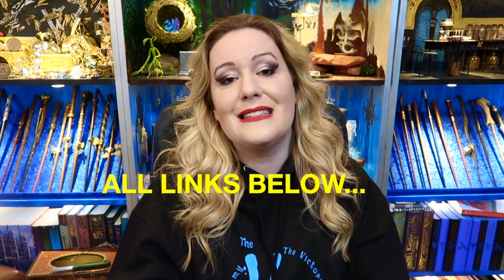However, these Quidditch flags and the items I'm showing you today are only available in the US. But at the moment, all the links are down below for you. The good thing is, though, that these items are actually filtering down to other parts of Bradford Exchange, because Bradford Exchange is all over the world. We have one in the UK, and I have noticed that recently the items that I've seen in the US are now starting to show up in the UK, so they do filter down.